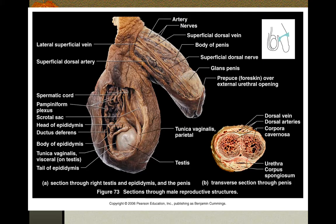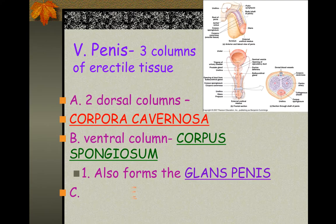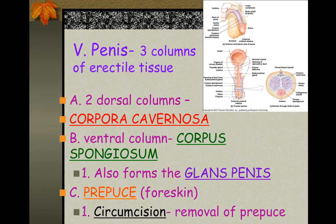Okay, so we are going to now continue on to the parts of the penis itself. There are 3 columns of erectile tissue, and those erectile tissues cannot be seen from the outside here. So we have to travel inside, which here is the penis. We have the purple columns right here, which are represented down here by the corpora cavernosa. And then we also have the corpus spongiosum. And these are going to be the spaces that are going to engorge with blood during an erection. So again, the glans of the penis can be covered with the prepuce or the foreskin, and circumcision is the removal of that flesh, that tissue.